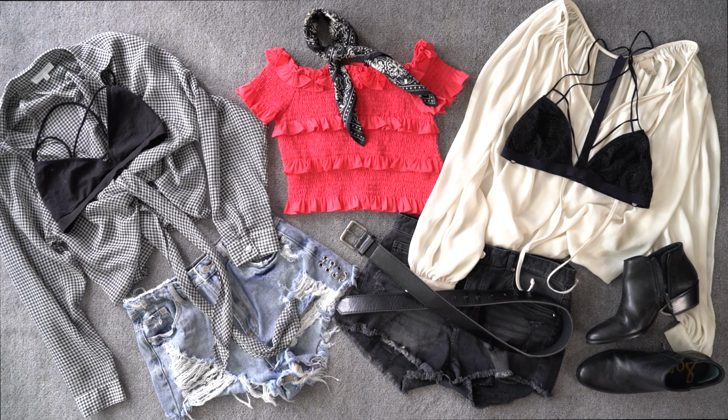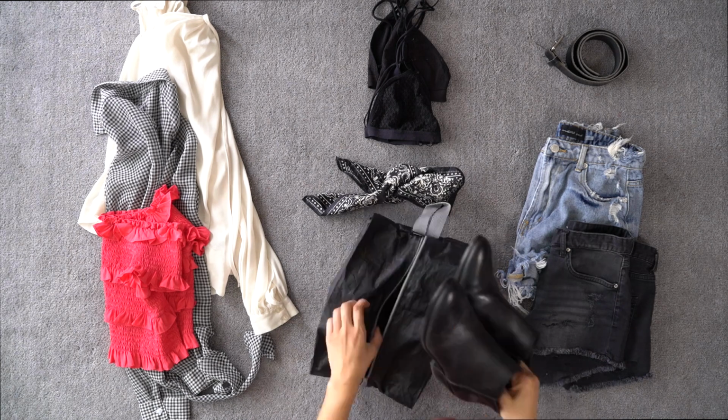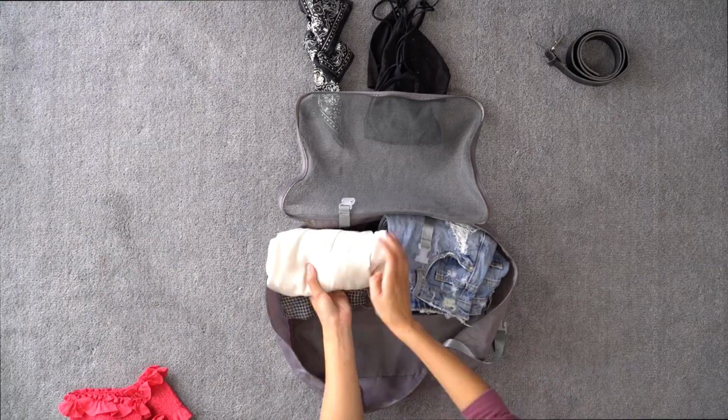I like to pack 2 bottoms and then have a few options for the top so that way I can mix and match. I also like to lay out the shoes and accessories so that way I can have the full visual notes in front of me. After that, once I'm happy with what I see, I roll everything together and put them in my packing cube.